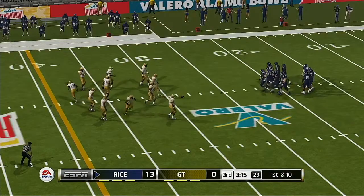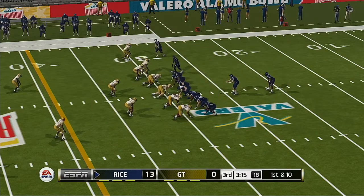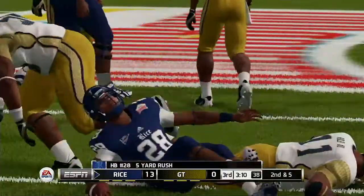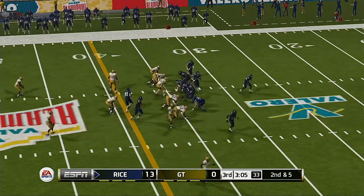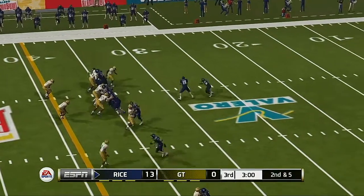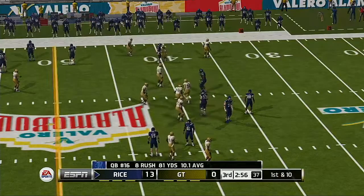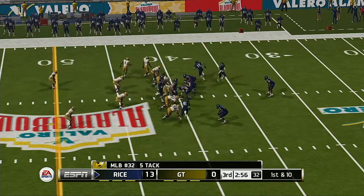And here we go with the offense ready to get things going again. Run, and he's brought down. Got the corner. Decent run here, right side. This is so difficult to defend. Well, this is a perfect illustration of how to run the option, and it was perfect enough to get the first right there.